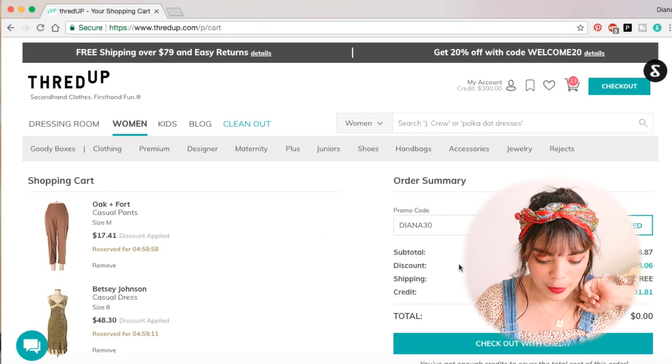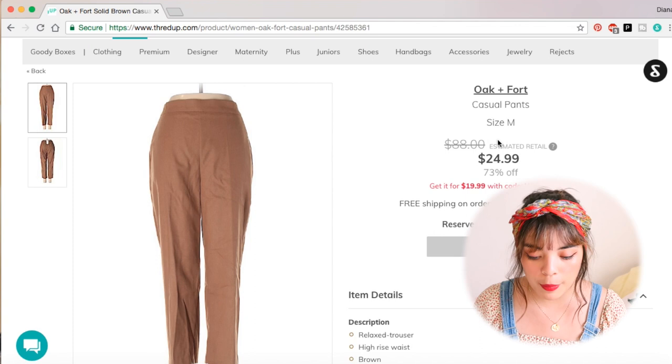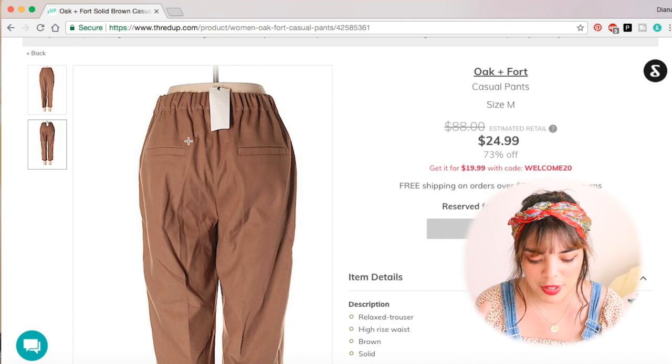Now we're gonna be going into my cart and I'm gonna be showing you guys some of the pieces that I found for myself. So let's go into the first piece that I have, which are these pants by Oakenfort. They are a pair of casual pants, size medium, and they used to be $88, now they're $24.99, so you're getting a really good deal there. I love the back pockets and the shirring at the back, it just kind of gives it a nice little detail there.